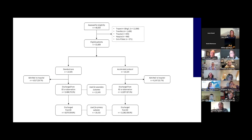And we also had lower rates of discharge from the EDR observation, and ultimately lower rates of discharge from the ED, 58% in the accelerated arm and 59.8% standard of care.